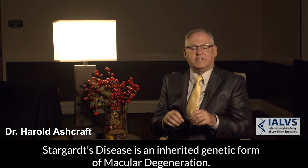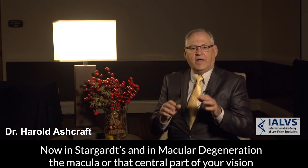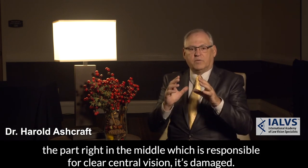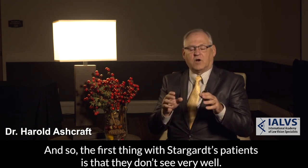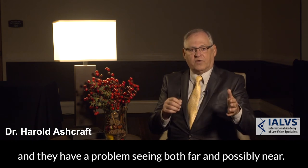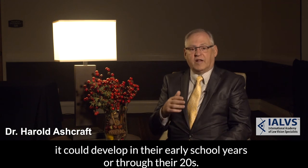Stargardt's disease is an inherited genetic form of macular degeneration, and it's commonly called juvenile macular degeneration. Now in Stargardt's and in macular degeneration, the macula, or that central part of your vision, the part right in the middle which is responsible for clear central vision, it's damaged. And so the first thing with Stargardt's patients is that they don't see very well, and their vision can get progressively worse. And they have problems seeing both far and possibly near. Now, because it's inherited, they could be born with it. It could develop in their early school years or through their 20s.